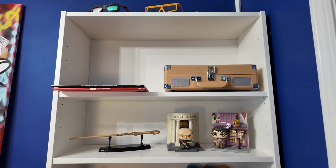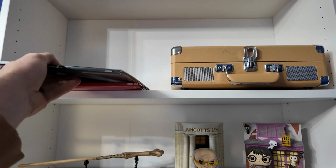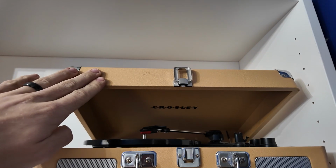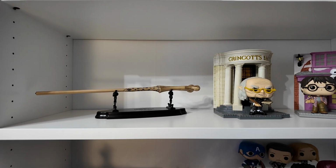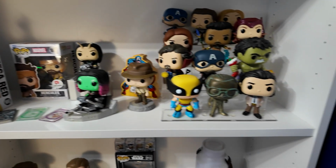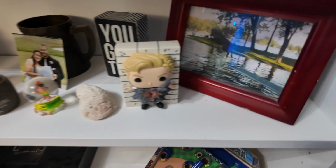Right up here, this is our IKEA shelf that we recently just made. You guys will see that we have this cool record label up here. You guys will notice I'm a huge Guardians fan. We have the record player up there. We have our little Gringotts area right here. Got this on our recent trip to Florida. As we come down here, more Funko Pops. Kind of have it a little separated here. We got Star Wars. We got me and my wife down here. We got my old dog.